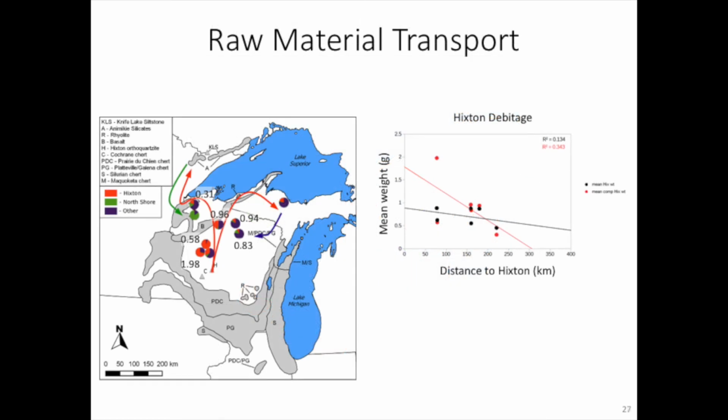You can look at it a bunch of different ways, but for example, raw material weight shows a similar pattern, where in these assemblages that I think are later in the seasonal round, the Hixton debitage is smaller and not as heavy. It seems like the cores are more reduced and a little more exhausted once they get to that point in the round.